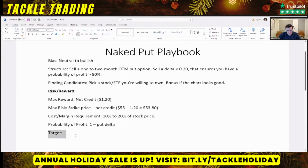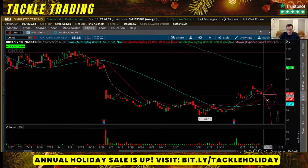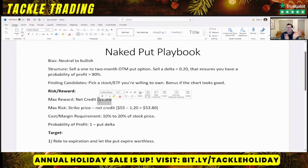What's the plan? Let's do target, stop loss, and I think we're square here. What could you do? You sell the put for $1.20, then what? Well, hopefully Okta bounces, and it doesn't implode, and we end up above 55 at expiration, somewhere up here. In which case the put would expire. Your target could be to ride to expiration and let the put expire worthless, and then you made the whole $1.20. I mean, you're so smart. You knew this thing was going to stay above 55. Well played. Put expires worthless.